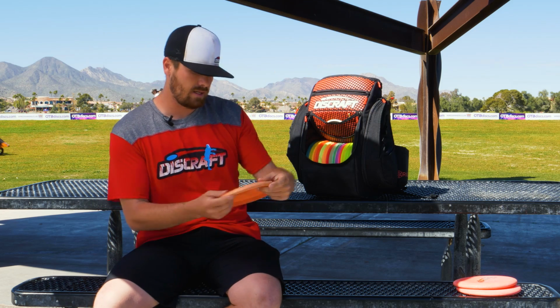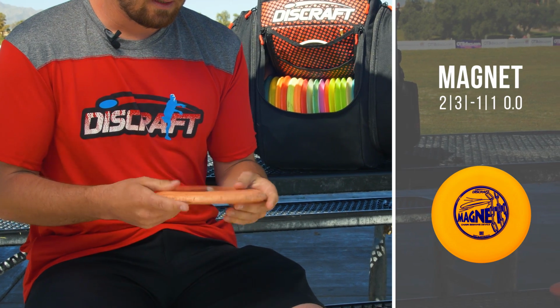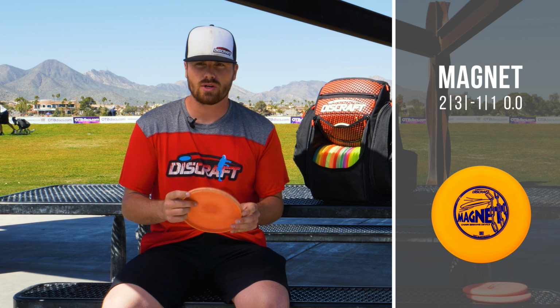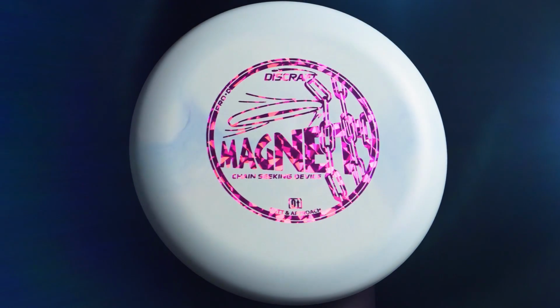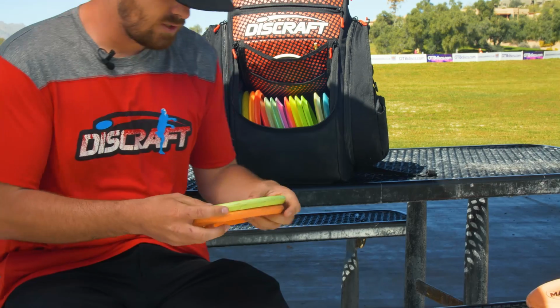Next up, we got a Magnet, very old. I don't even know how old this disc is, but this is for more of like if I get in the woods, I'll be throwing this a lot, and kind of longer jump putts. If there's no wind, I like to just spin this towards the basket and try to put it in. And then we got two Zones.